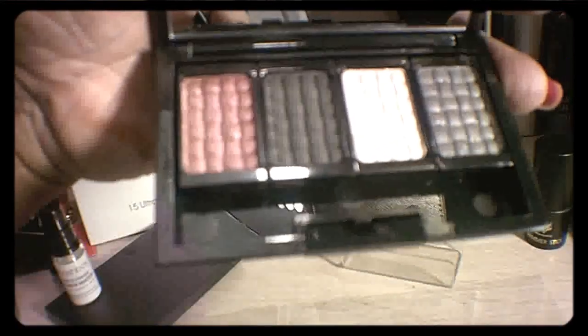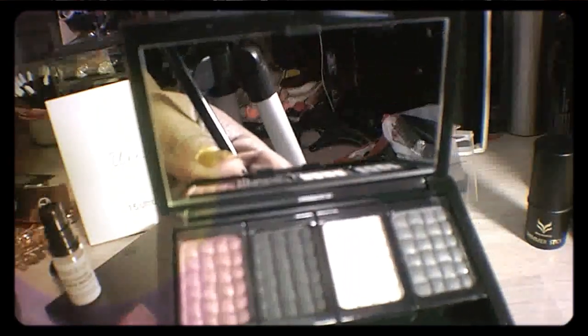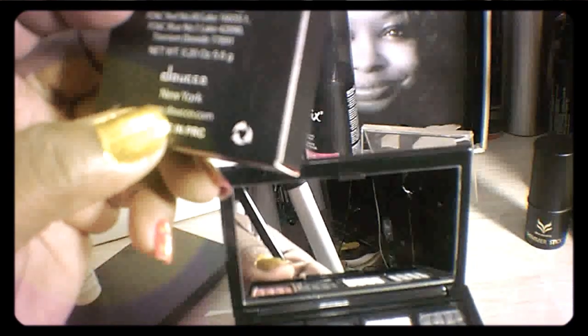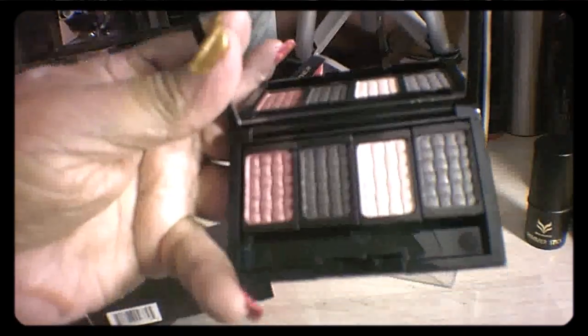So these are the colors. Let me see what the box says they're called. This is the Allure Special Edition. And let's see here. Seems to be no names on these. So let me see if I can pick one up. Nope, no name on these. So we're just going to try them out the way they are.